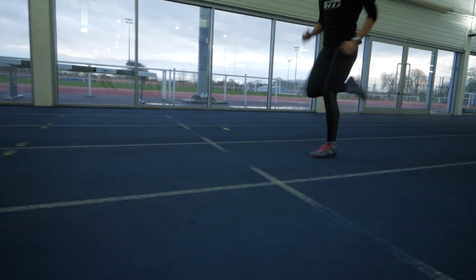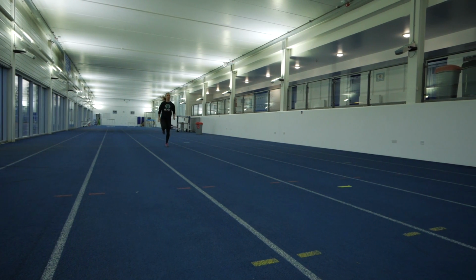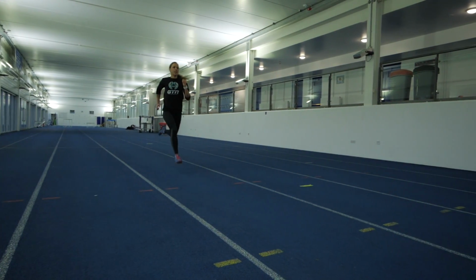This is another running drill that doubles up as a plyometric exercise, and it's basically over-exaggerated running with the aim to spend as much time in the air as possible. So you're going to start off by running and then start to increase your stride length. Now you're thinking about trying to get high and long with each stride whilst maintaining your core, but also really using your arms to drive you forwards.